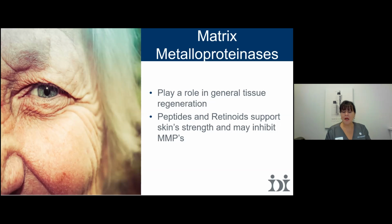MMPs are naturally present in the skin and they control the matrix degradation in the dermis. What that basically means is they get rid of old collagen and elastin so that it can be replaced by new. MMP activity is highly controlled at different levels. Our cells don't generally maintain a pool of MMPs, but rely on formation on an as-needed basis. In addition to being naturally present, MMPs are also triggered by UV and inflammatory modulators.